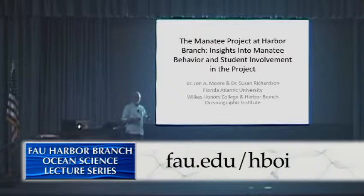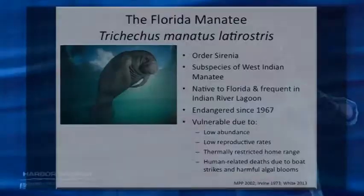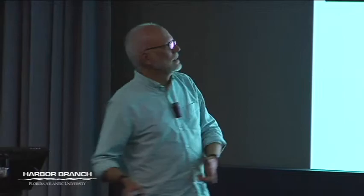But before we begin with that, I'll just sort of bring you up to speed on manatees themselves. They're part of the mammalian order Sirenia. And Sirenia are most closely related to elephants. And so we call these sea cows, but they're actually underwater elephants.